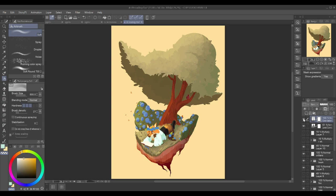See, it kind of makes it feel a little bit more warm overall. But I do like how the greens are here. This is like the tricky part where there's not really a wrong answer to things, but it's mostly like personal preference.